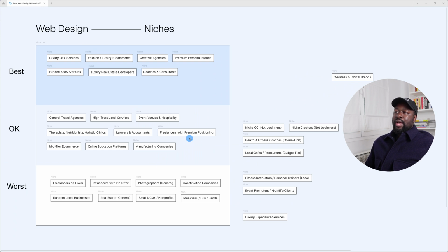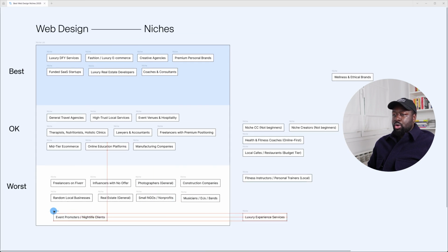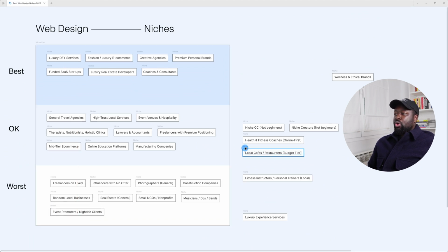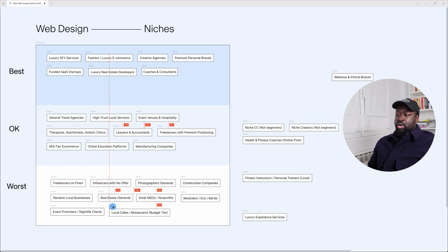However, they tend to not be too emotionally invested in design. Now this one, event promoters and nightlife clients, and this one goes to worst. Usually low pay and also very unpredictable. Now local cafes and restaurants, and this one goes to worst.